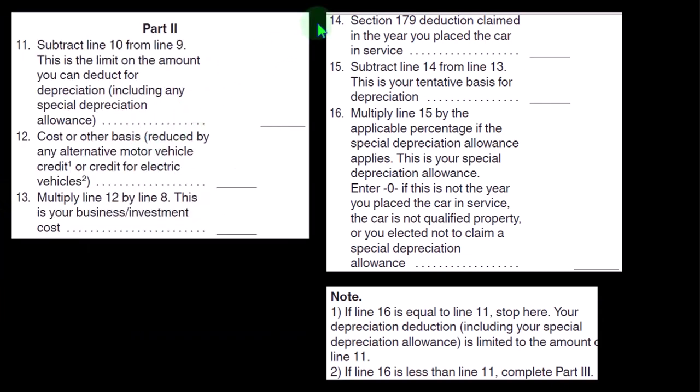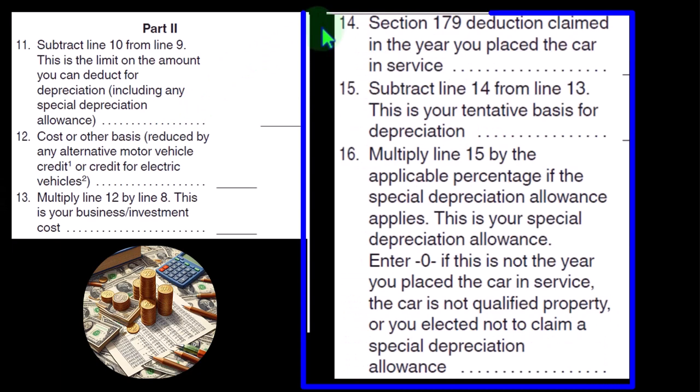And then we have the section 179 deduction claimed in the year you placed the car in service. Subtract line 14 from 13. This is your tentative basis for the depreciation. Multiply line 15 by the applicable percentage if the special depreciation allowance applies. This is your special depreciation allowance. Enter 0 if this is not the year you placed the car in service, the car is not qualified property, or you elected not to claim a special depreciation.